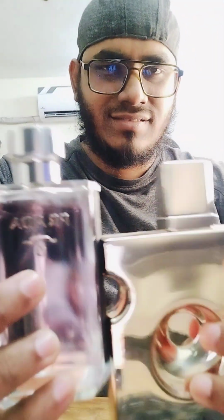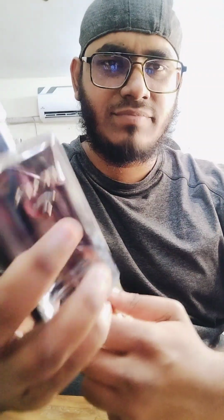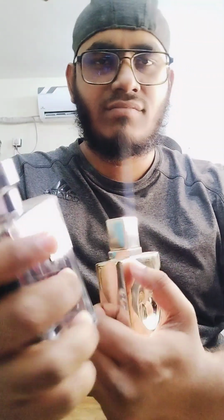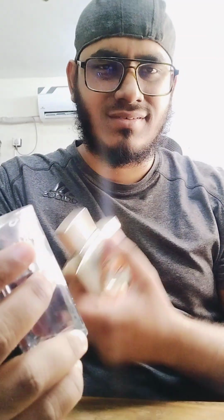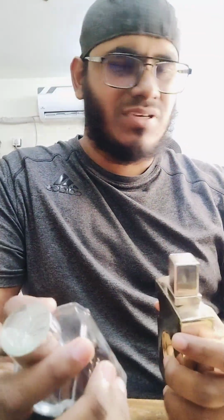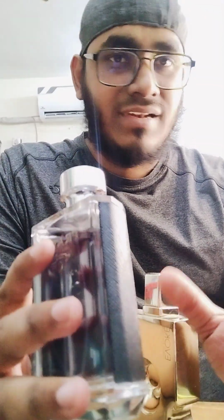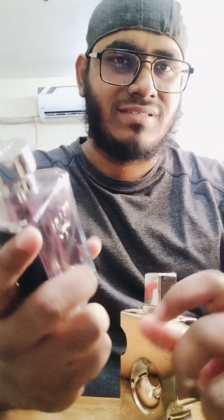Ajmal Evoke Gold is basically a dupe of Prada L'Homme EDT, the original one, not the intense one. The intense one is a little bit denser, to be honest. But first, let's talk about how this one smells.